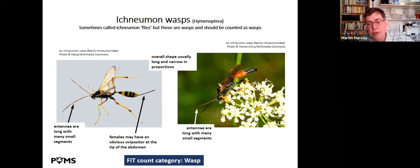So even more than the bees and the typical wasps have, these ichneumons have these multi-segmented long antennae. And if you see a female ichneumon, they often have a long ovipositor as well, but obviously that's only in the females. You don't see lots of them on flowers, but some of them are very regular flower visitors, and you'll probably encounter them sooner or later. So the long, thin body and the very long antennae should help you pick these out, and they go straight into the wasp category alongside the other wasps.